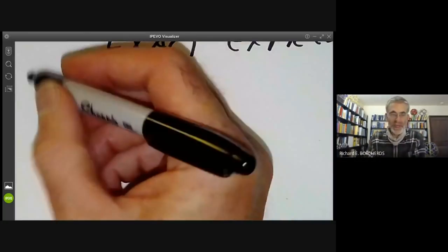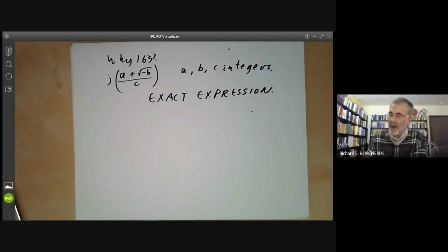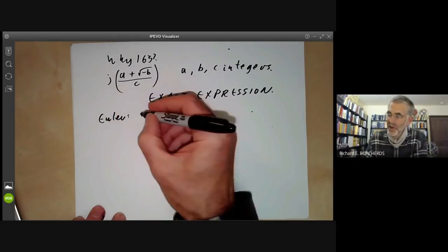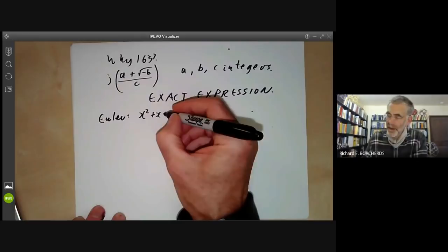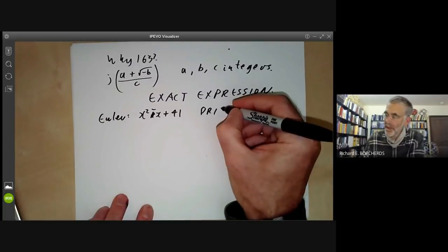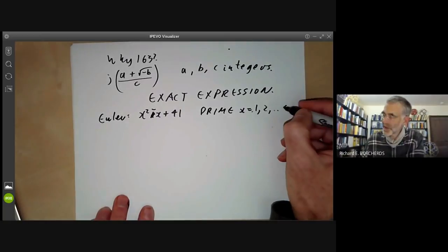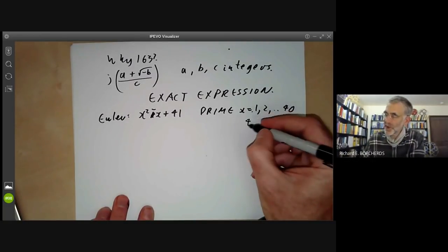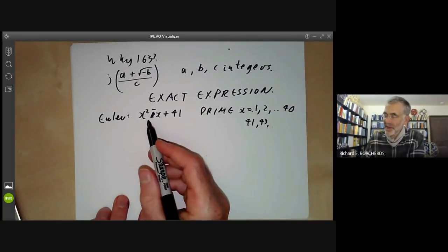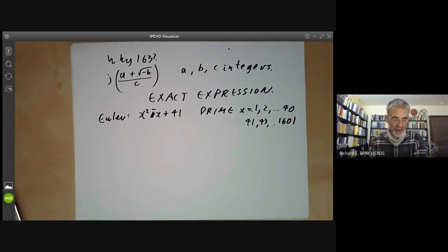So I still haven't really explained why 163 works better than other integers. Well, this comes from something Euler did. Euler had this rather famous polynomial, x squared minus x plus 41, which is prime for x equals 1, 2, up to 40. So if x equals 1, it's 41. For x equals 2, it's 43. And for x equals 40, it's 1601. So it's very good at producing primes.